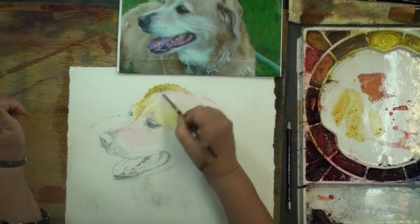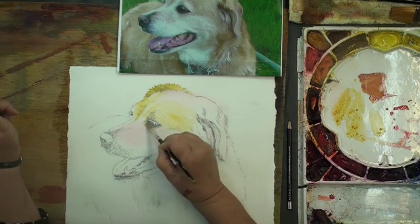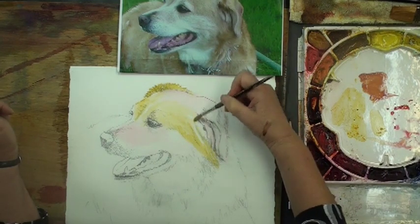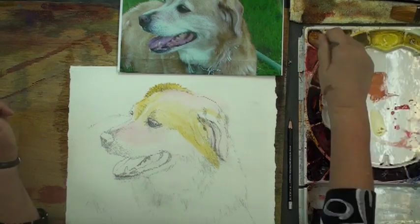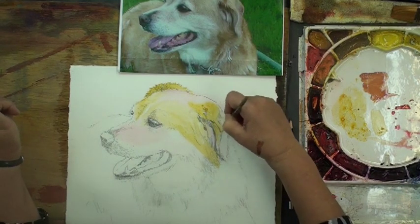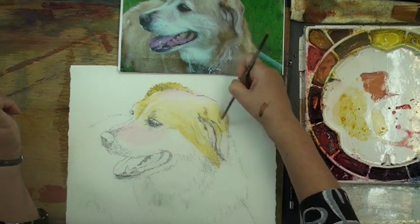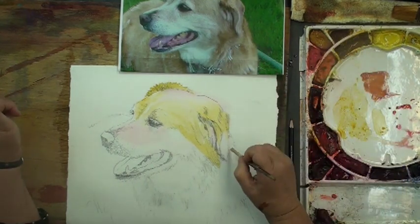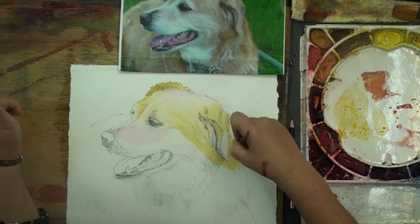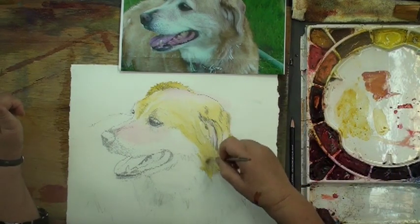So all this wet into wet is really fun. And then this color runs down into his eye here. And it runs down beside his ear, basically runs around in to form the ear. Again, I'm going to lose some of these edges. Now over here, it's darker. So we're going to come in and start darkening these areas. Now I am going to blend in more colors later, but I like to paint just with this one color, and then we'll blend those other colors in wet into wet.